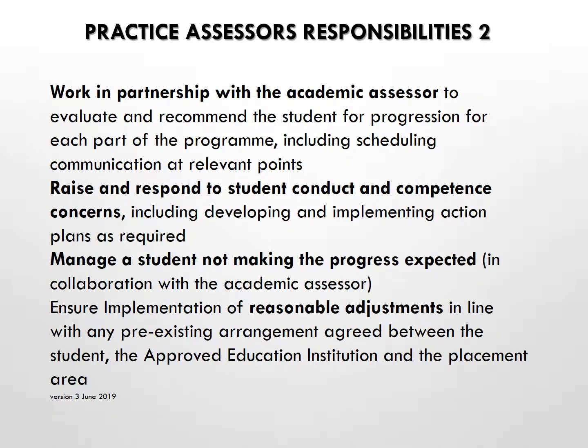So they work in partnership with the academic assessor to evaluate and recommend a student for progression from each part of the programme into the next year. And also if they need to raise concerns about the student, and also, as I said, manage a student in collaboration with the academic assessor who's not doing very well. And also they are responsible for making sure reasonable adjustments are applied within the practice setting.